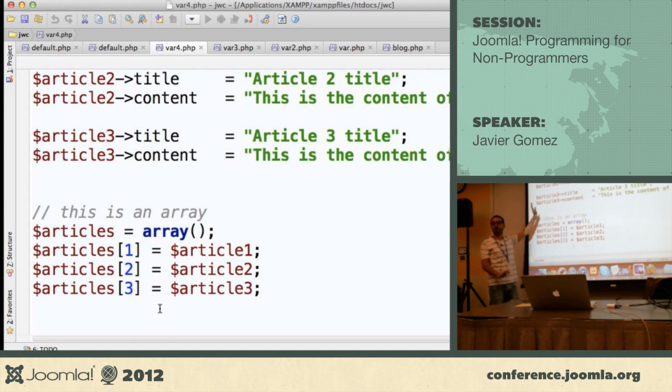Do I explain myself? Okay. So articles is equal to array. Okay. This is an array. And I'm going to store in the memory the articles index 1 is going to be article 1. Index 2 is going to be article 2. And index 3 is going to be article 3. This is the index. And let me show you how it works.